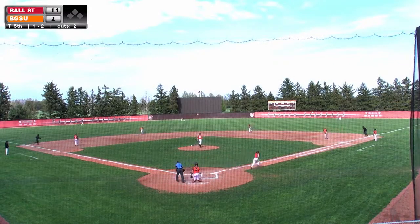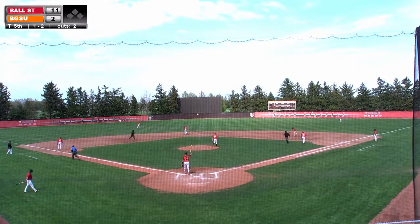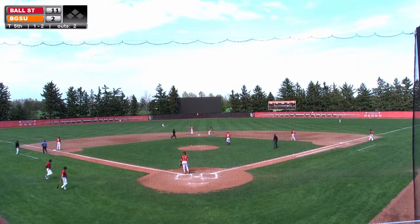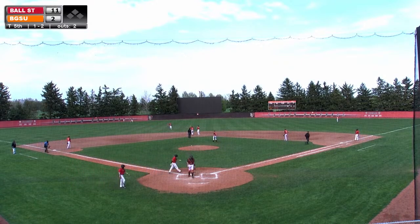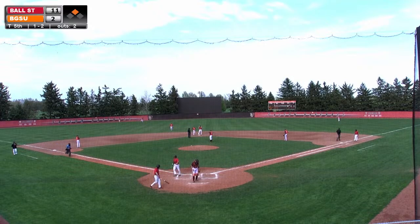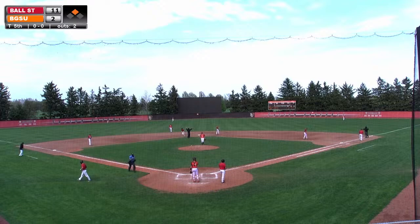Lifted to left center. That's trouble. That's going to get down and be cut off before it gets to the wall, but it's going to be a double anyway for Messina. Stand-up style. So Ross Messina with a two-bagger with two outs. So that'll bring up Nick Powell.